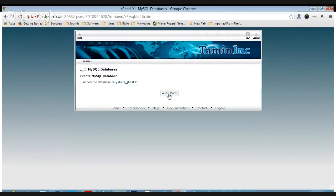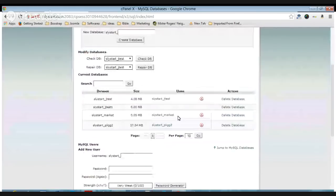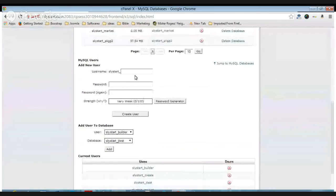Okay. And then go back. Now we've created the database called JTest1. Scroll down to the bottom here, and you want to create a username. You want to add a user. You can use a different name for the database and the user, or you can use the same name. In this case, I'm just going to use the same name, JTest1 as well.